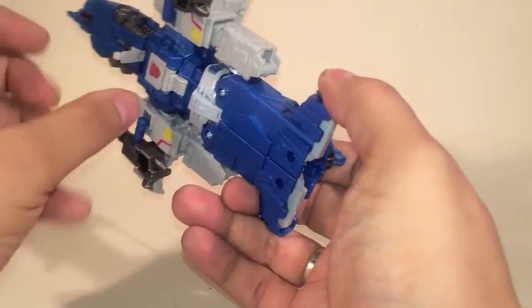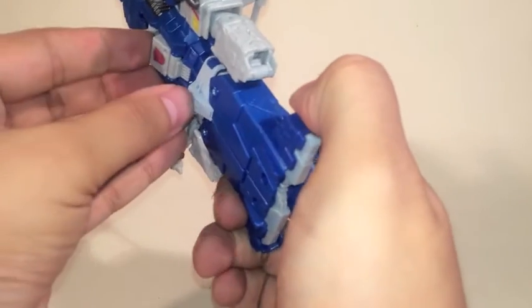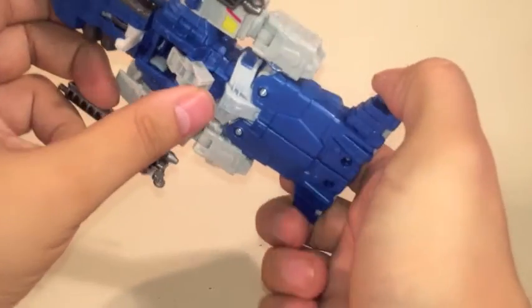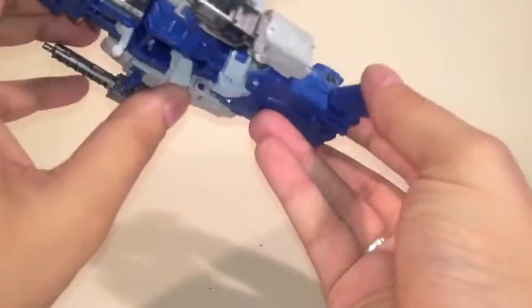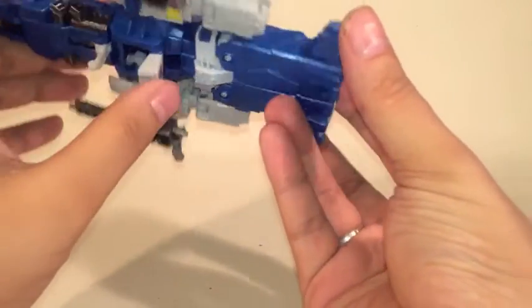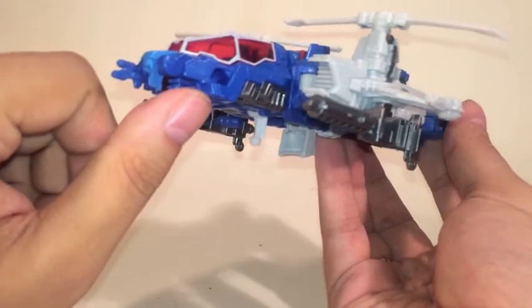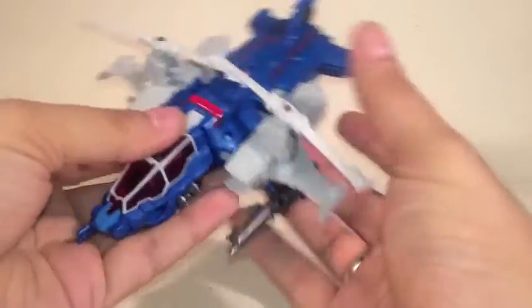Again, this thing, don't really know what it's for. I mean, it opens up a lot easier here. Does it make sense there? Does it make sense there? Is this some obscure reference to something he does in one of the cartoons that I haven't seen yet? Who knows?